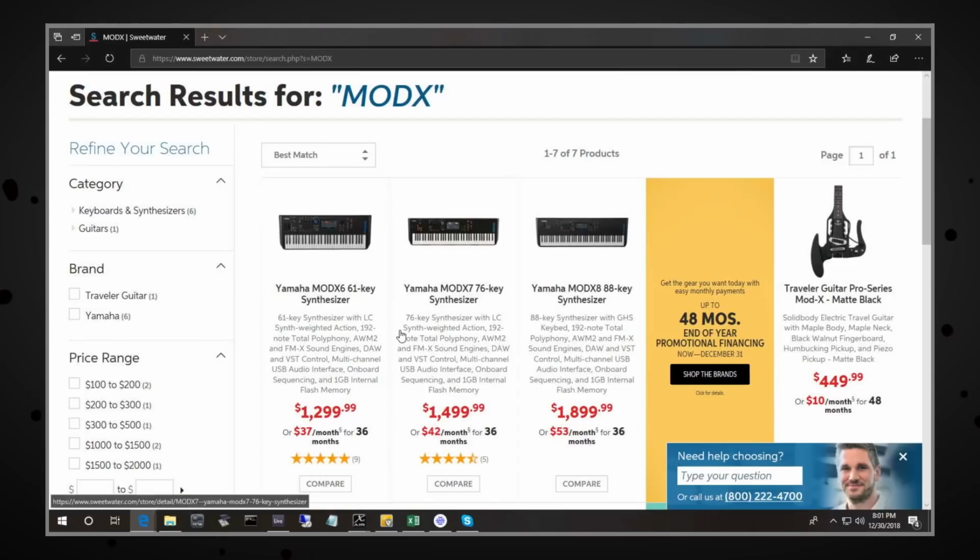So they have three of them. 3 different revisions of the MODX: a 61 key version for $12.99, 76 key $14.99, and an 88 key for $18.99. That's pretty incredible, actually. And it's not even analog.